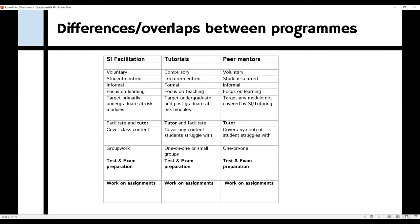What we saw overlapping is that between the SI facilitators, the tutors, and the peer mentors, all three were focusing on test and exam preparation. All three were working on assignments, and all three were covering class content, but in various ways.